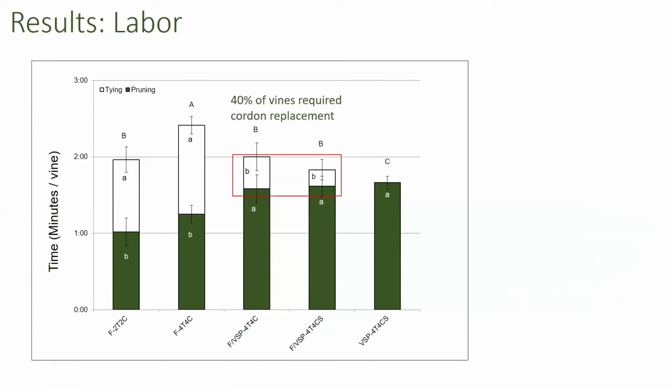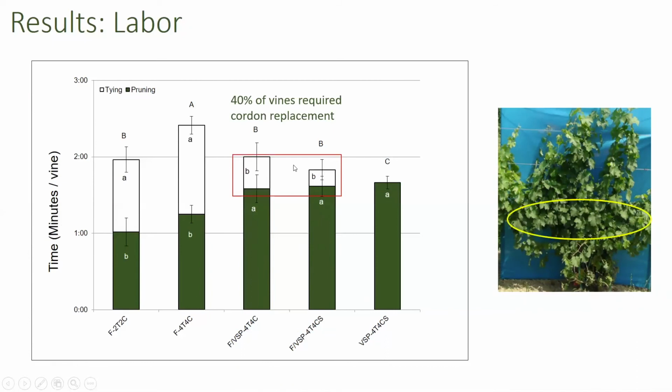And the reason is because 40% of these vines required cordon replacement. And the reason why they required cordon replacement is because of this immense amount of foliage that may have shaded this bilateral cordon zone. This may have shaded the bilaterally trained shoots so much during the growing season that they were unable to acclimate to the cold well enough to survive the winter. You could think about it as the FAN shoots were shading the bilateral shoots.